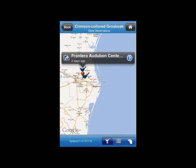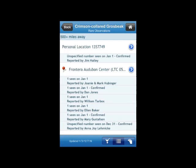So let's flip to the middle icon, the list display, and you can see that some of the sightings have been confirmed and some of them have not yet been confirmed. The confirmation takes place when eBird editors have a chance to study the records submitted by the birder reporting it.